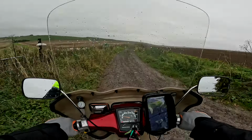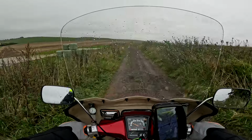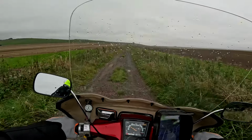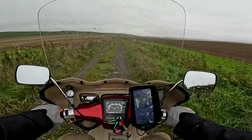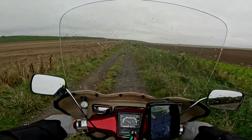Oh, bloody hell, a bit of terra firma. Honestly, I totally underestimated how tricky this was going to be. I thought, yeah, it's going to be terra firma, nice firm chalky tracks, but bloody hell, it is really tricky.